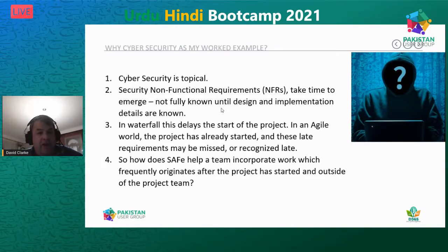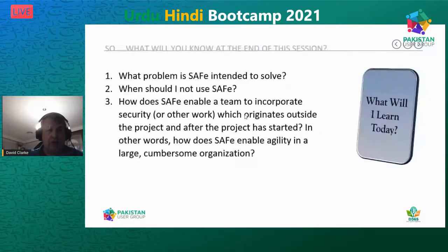But that means that we start coding not knowing what our security requirements are going to be. About partway through the project, bang, suddenly the security requirements emerge. They come from outside of the project team frequently as a result of some work we've done. And they come well after we've established our backlog, done our estimations, and so on. So how does it get to the team? How is it generated? How does SAFe help a team incorporate work such as NFRs that originate outside of the team and outside of the start of the project? That's one of the questions that I want to ask.